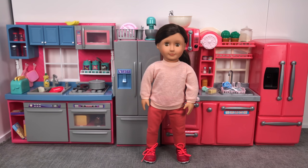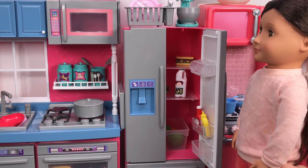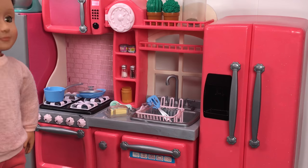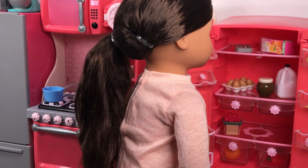And this is what both sets look like with a doll in the scene. This is the 18-inch Our Generation girl, and she loves to be in the kitchen. I wonder which kitchen set she likes best. Or does she like both?